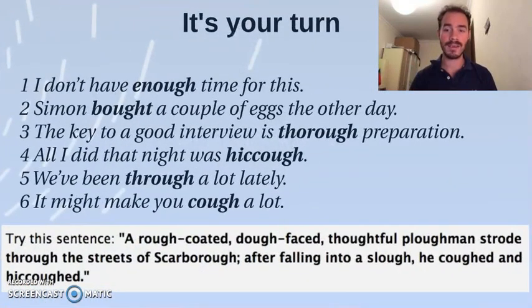Now it's your turn. I'm going to leave you some time for number 1 now. And I'm going to pronounce it after so you can check. I don't have enough time for this. So let's see number 2. Try to pronounce it. So my version would be, Simon bought a couple of eggs the other day.